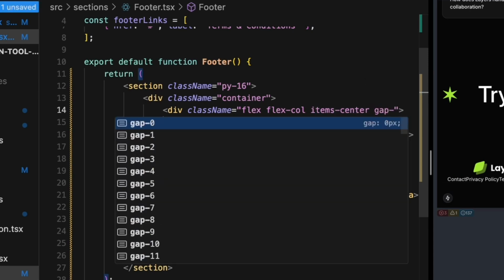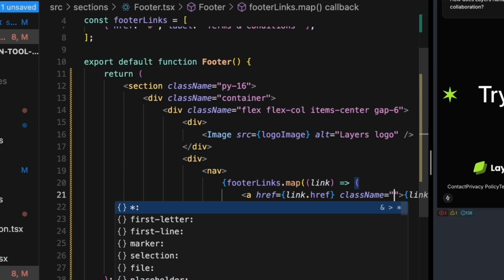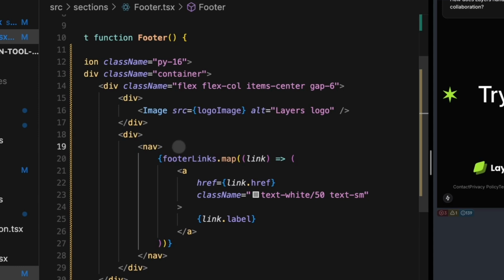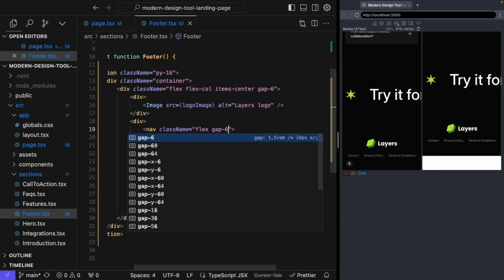So I'm going to say gap 6 to ensure that those get split by 24 pixels. We need to slightly modify our nav links here as well. So I'm going to give these a class. I'm actually going to add it to the links themselves. So I'm going to say class name and say text white 50 and text small should make those a little bit smaller. And then for my nav, we'll go ahead and give this a class name of flex with a gap of 24 pixels as well, just to spread those out a little bit.